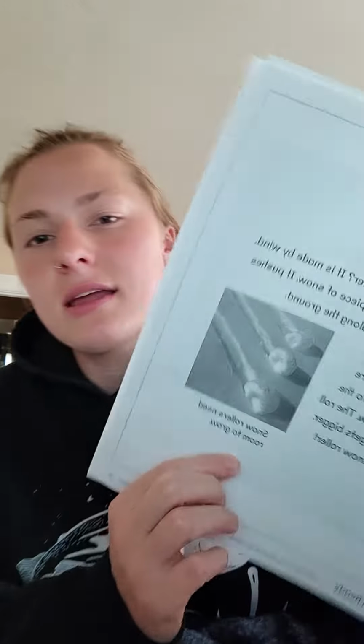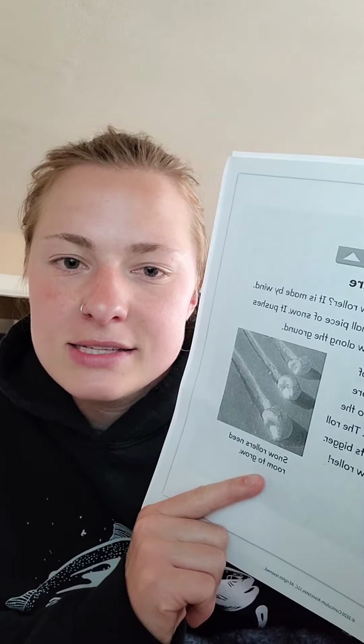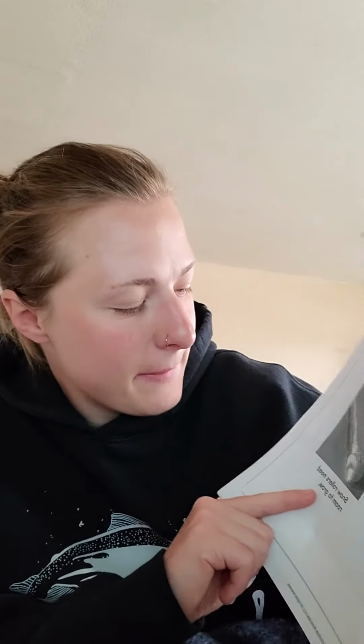What is a snow roller? It is made by wind. Wind shifts up a small piece of snow. It pushes the piece of snow along the ground. The piece of snow rolls. More snow sticks to rolling snow. The roll of snow gets bigger. It is a snow roller. And this little label down here says snow rollers need room to grow.